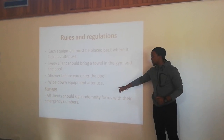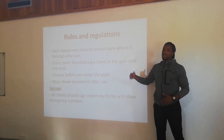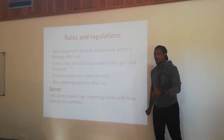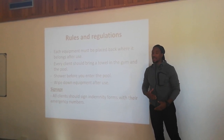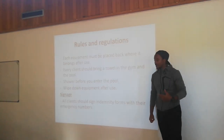Wipe down equipment after use. Like the hygienic regulations, this one also informs that each client should wipe down equipment after or before use so that it becomes clean.